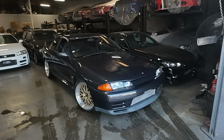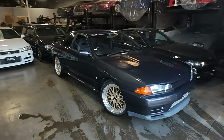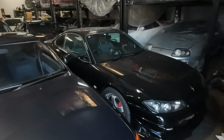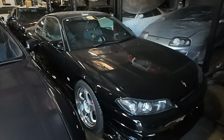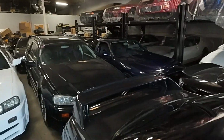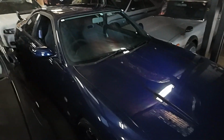We are kicking things off with some new inventory this week. We've got a new R32 GT-R that just came into our inventory on BBS LM wheels, gunmetal, classic. We've got a black S15 Spec R here on SSRs. We've got a deep marine blue R33 GT-R on Nismo wheels that just came in. This color is so sick. We've got a silver R33 GT-R and hopefully some more things arriving to us this week.